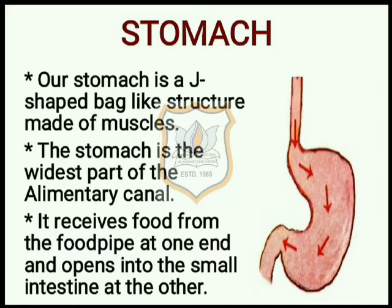Now we will study the stomach. Our stomach is a J-shaped bag-like structure made up of muscle. The stomach is the widest part of the alimentary canal. It receives food from the food pipe at one end and opens into the small intestine at the other.